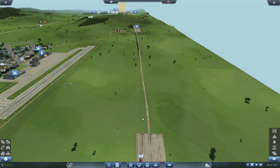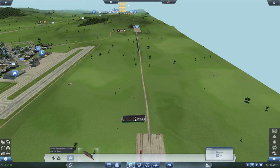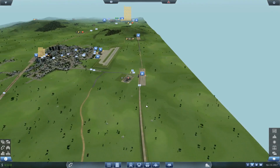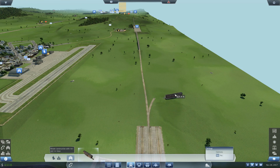Fine. Right. Give me a depot. Would I mark a. Nope. No. Just stick the depot in. That's fine. We can delete it afterwards. So, how far are we gone? In here, a depot. Spin it round.